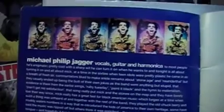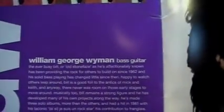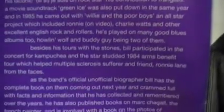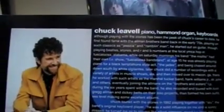This is the tour program from the Steel Wheels US 1989. This is a really big program. It's really tall and really wide. Probably their biggest program that they've put out. Some really large pictures and big articles on the inside of the Steel Wheels tour program. Bill Wyman's last American tour program, 1989. And the supporting cast. Cindy Mizell and Bernard Fowler. Lisa Fisher.